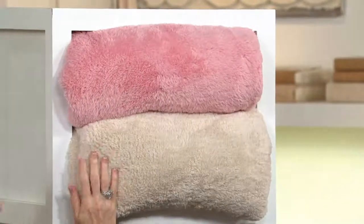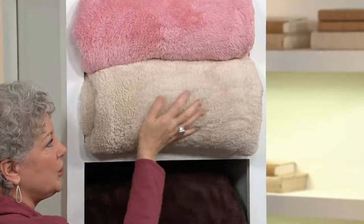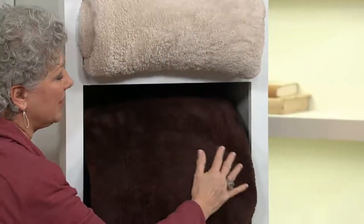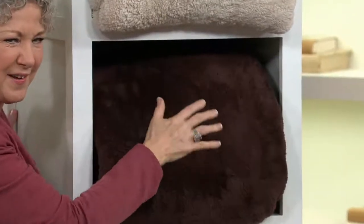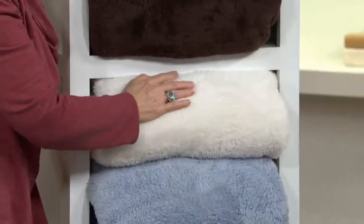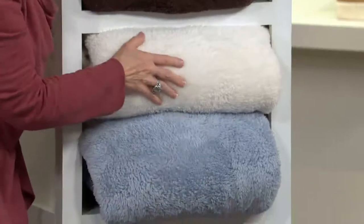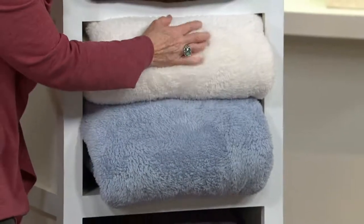Then we have the sand, which is a soft, dusty taupe, very pretty. The deep, dark chocolate, and again, look at the highs and the lows. This nap is so amazing on this fabric. Then we have the cream, and it is almost white. It is your winter white. Very, very pretty, very neutral. So Sharon, I think we have that in all sizes except for the king. All the other colors, we are good with all sizes.